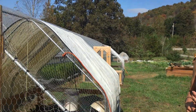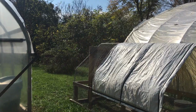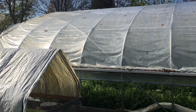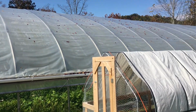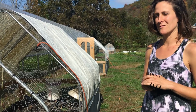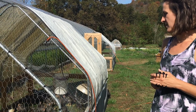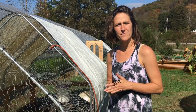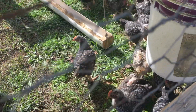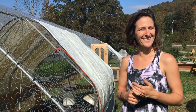So these are our meat birds. We built these movable coops for them. We could keep them on pasture. So we got 100, a few of them died as expected, but we'll probably process around like 80 of them and take them to market and sell them. These are kosher kings mixed with a barred rock.